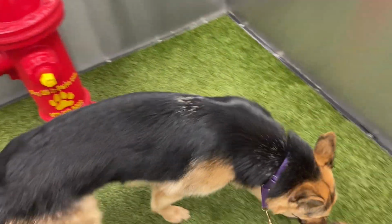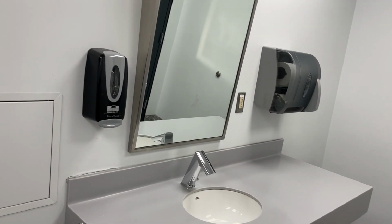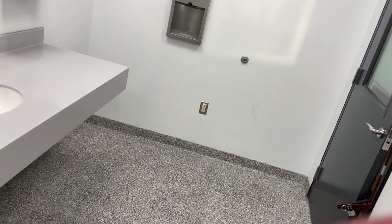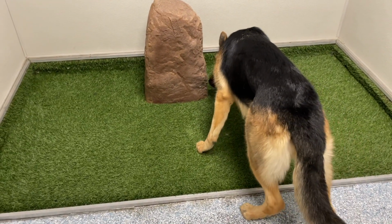Next, I might give my dog a chance to relieve again at the pet relief area if it's really easy to get to and if I'm going to be there for a while. To be honest, I've flown a lot of dogs. I've never had a single dog relieve in the pet relief area. It really depends on your dog, but they tend to be pretty wet or kind of gross, so a lot of the dogs don't want to use them.